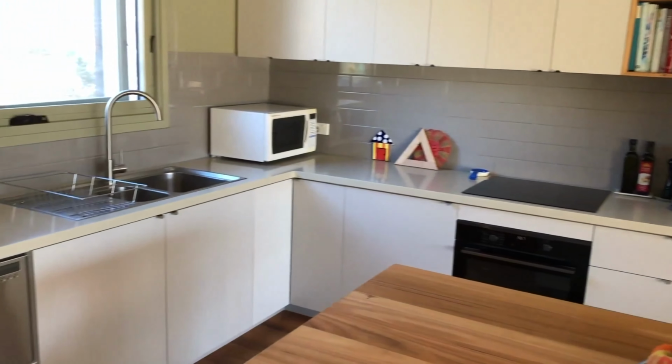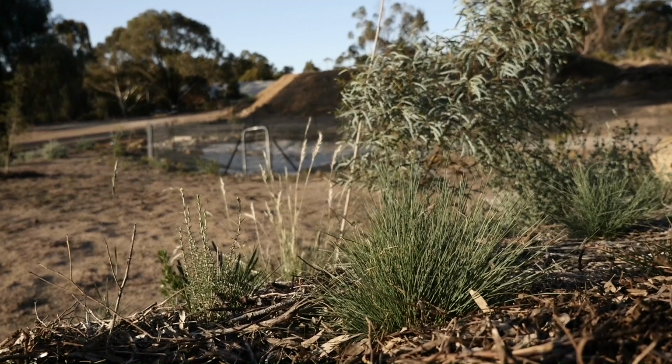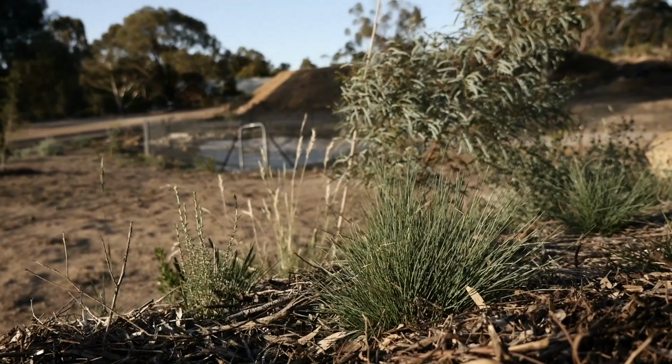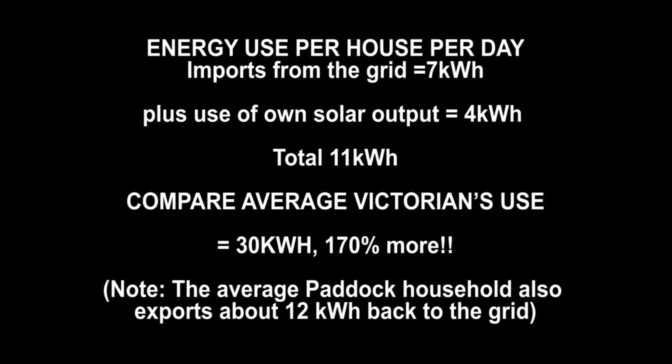It is an all-electric project. No fossil fuels will be burnt, and wood will only be used in a community campfire once a month or so in winter. Each house has 4 kilowatts of solar. Our experience so far is that about a quarter of the solar output is used in the houses and the remainder is exported. Overall, our households are using an average of 7 kilowatt hours each from the grid per day, plus around 4 kilowatt hours of solar, making a total of 11 kilowatt hours per day.